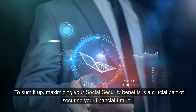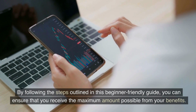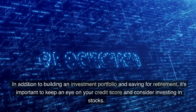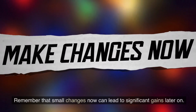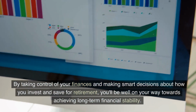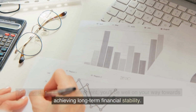To sum it up, maximizing your Social Security benefits is a crucial part of securing your financial future. By following the steps outlined in this beginner-friendly guide, you can ensure that you receive the maximum amount possible from your benefits. In addition to building an investment portfolio and saving for retirement, it's important to keep an eye on your credit score and consider investing in stocks. Remember that small changes now can lead to significant gains later on. By taking control of your finances and making smart decisions about how you invest and save for retirement, you'll be well on your way towards achieving long-term financial stability.